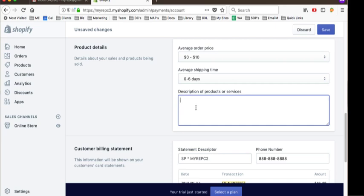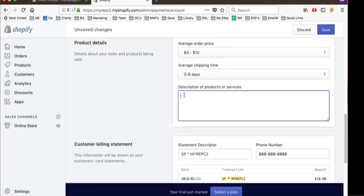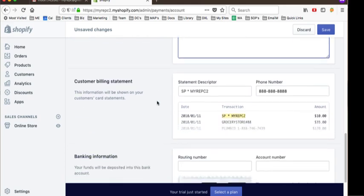The reason for that is, again, Shopify works directly with a partner called Stripe, and Stripe is a completely separate company. They're not Shopify. Stripe is the payment processing company, the company in charge of processing the payments and taking care of all that. So they look at the description here and see if it's high risk or not. Make sure to put something in here that describes as best as possible what you're selling and what business you're in.